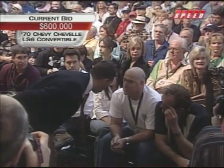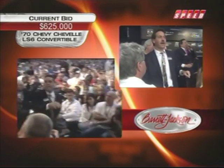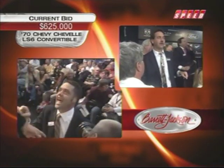650,000. You know, the other half of this equation, the former Jack Burris Hemi Superbird, is still out there. These two cars might meet again on the auction block. We'll see. 650 going, new top seller. Oh, he's jumping to seven, it looks like.